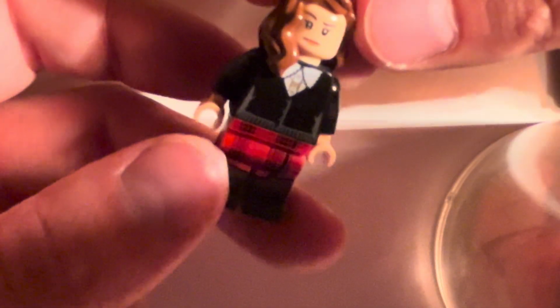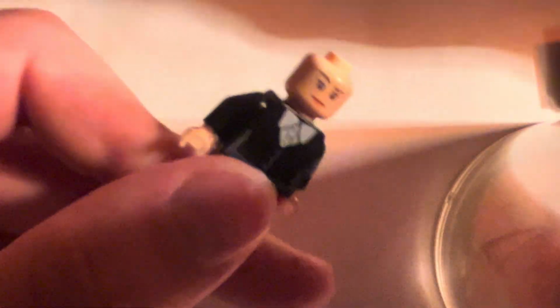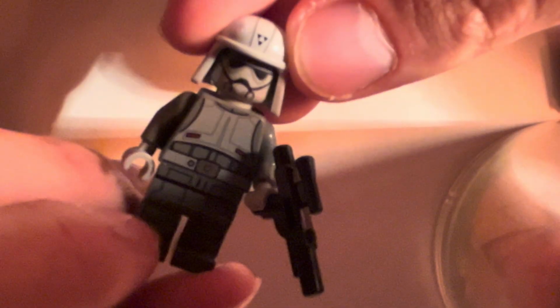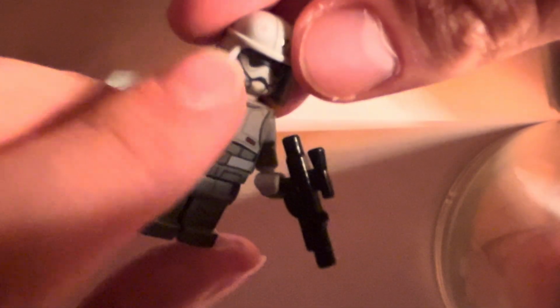Here is Clara Oswald from Doctor Who. I really like her because I love Doctor Who, and I love the dual molded legs. They're very nice. A nice face. I got her at Bricks and Minifigs. And I also got, let's see here. Oh, here's a really cool Star Wars figure. This is the combat driver from Rebels. I have the white version of this, but not the gray one. So I got the gray one from Bricks and Minifigs as well.